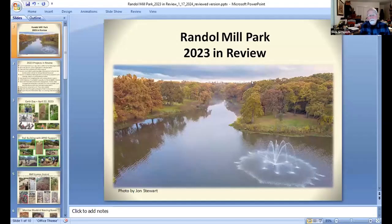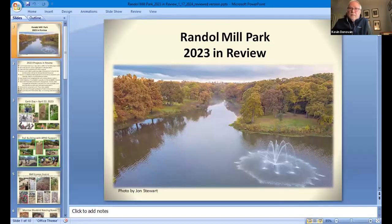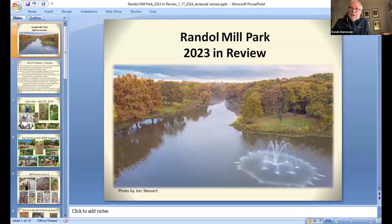How big an area is Rosser's Meadow? Well, it's probably about 2.5 acres, I think, maybe 3. We didn't do all that at one time. We did the north half back in 2020, I think in the fall of 2020. And then the south half was done in the fall of 2022.